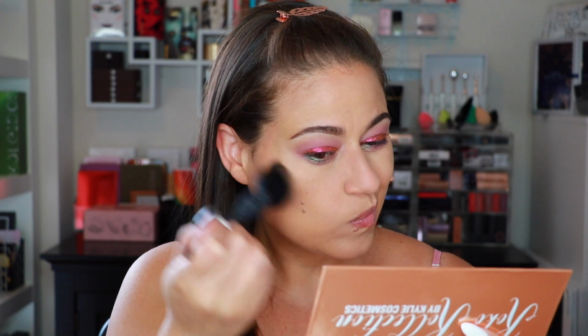I'm not sure if that blush is gonna work today, but we'll see. It's got a blush, 2 highlighters, and a bronzer. So let's start with the bronzer. I'm gonna use this brush. It looks like a NARS brush, but this one is by Japanesque actually.